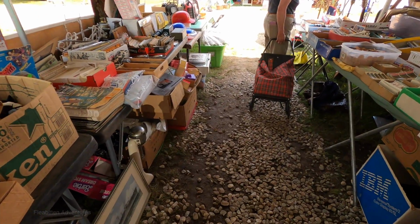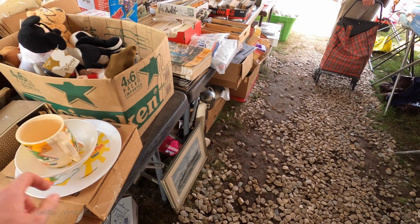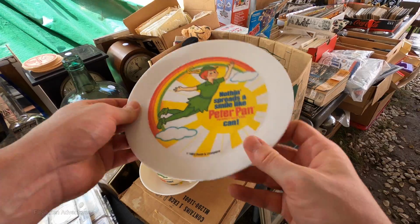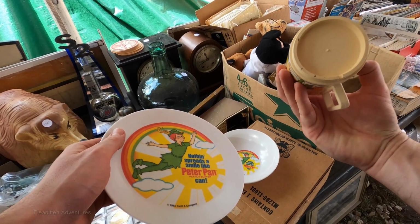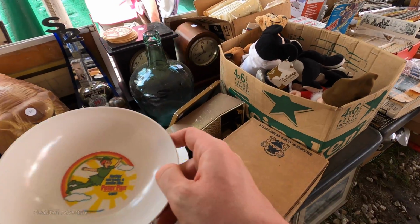How much is the Peter Pan cup and bowl? It's got the original mailer right there, the box under that. How much did you say? 15. Yeah, I thought this set was pretty cool. It's from 1983, and I would guess you would have sent away for this probably with proof of purchase of Peter Pan peanut butter or something like that. And it has the original shipping box, which is pretty uncommon.